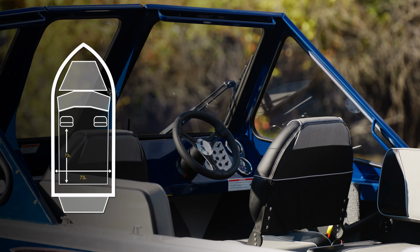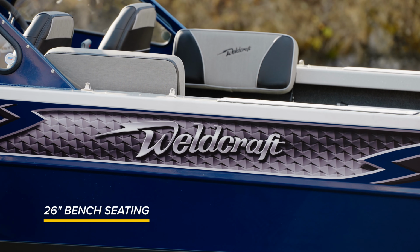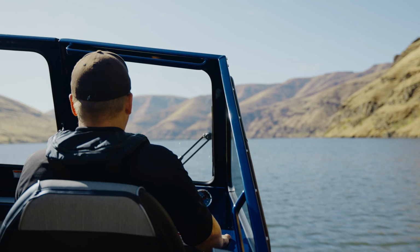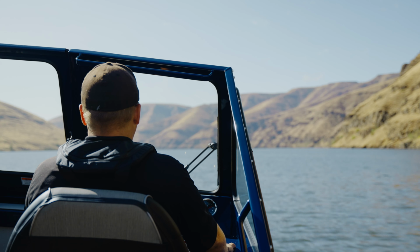For long days on the water, the Weldcraft 200 Rebel includes plush 26-inch bench seating for your comfort as you wait for the big catch. The driver and front passenger are treated to suspension pedestal seating, providing superior comfort.